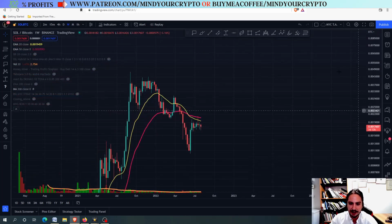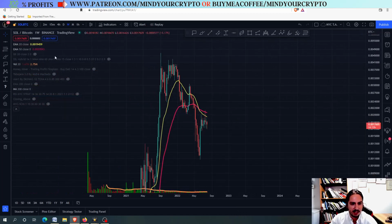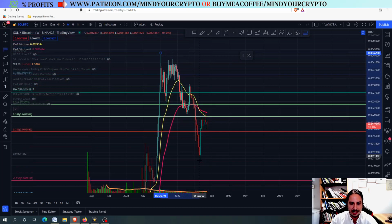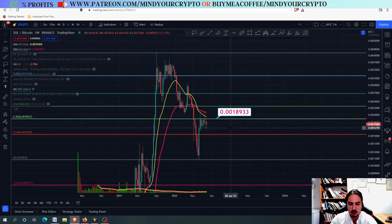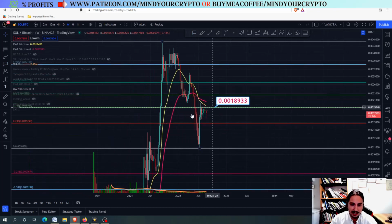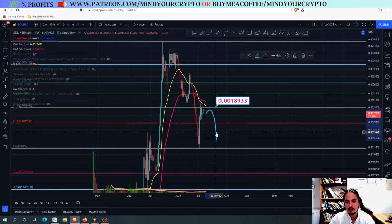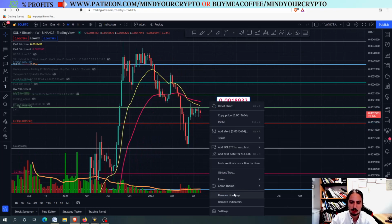Right here, you can see that Solana against Bitcoin has found rejection at the 20-day and the 50-day exponential moving average. I'm expecting more correction coming in for the Solana against Bitcoin chart. We also found a rejection towards this line right here, the 0.2018, 9 and 3. So we found rejection right here. We might be getting even further down in the weekly frame, possibly retesting the lower levels of the 0.2015348.